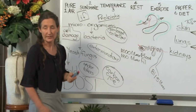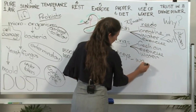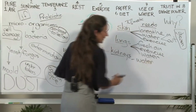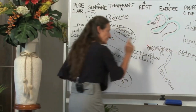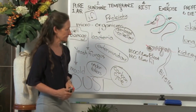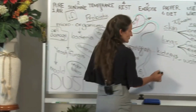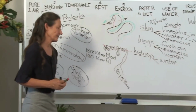Gives you an idea of what the kidneys need. The kidneys need water. Because when you drink adequate water, it keeps your blood nice and thin, and it's a lot easier for that little filtering unit to filter your blood when the blood's nice and thin. So we need to be drinking at least 2 to 2.5 litres of water every day.